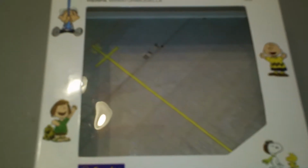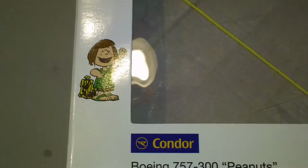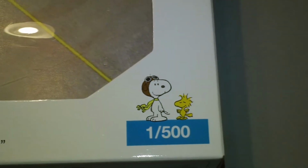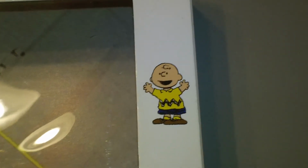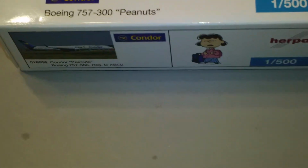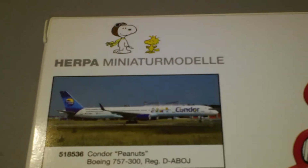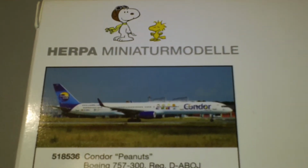But let's take a look at the box here. This one did come with a section of ground foil. As you can see in there, there's a Linus. Peppermint Patty. Snoopy in his World War I flying gear with Woodstock. There's Charlie Brown. Sides of the box have pretty much the same stuff. There's Lucy. Franklin with Woodstock, there's Sally, and there's those people. Well, that's a dog. Call them a people. Anyway, there's the same stuff up there.